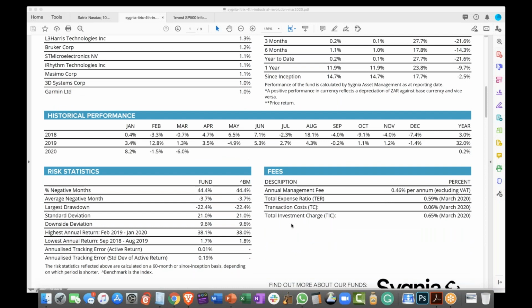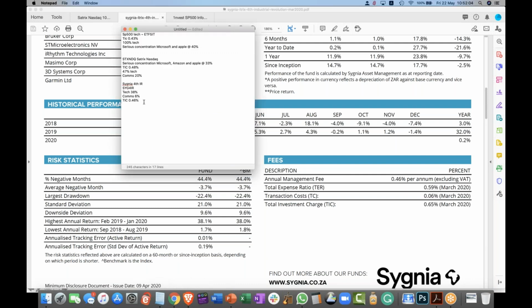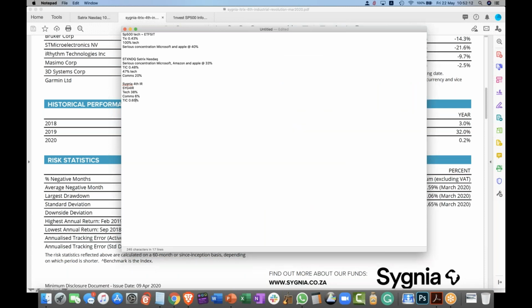It's tracking errors. My bad. Sorry, there it is. Okay, take it all back, SYGRIR. There it is. So annual management fee 0.46, but I want total TER, total transaction cost. That's everything. That's what you pay for everything, 0.65. Cool. So now we've got a sense of those three, and we can now go have a look-see and see what those differences are, how they fit together.